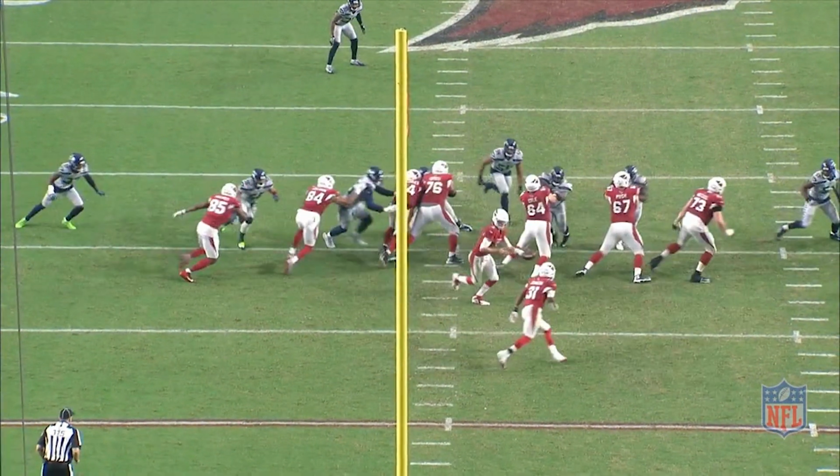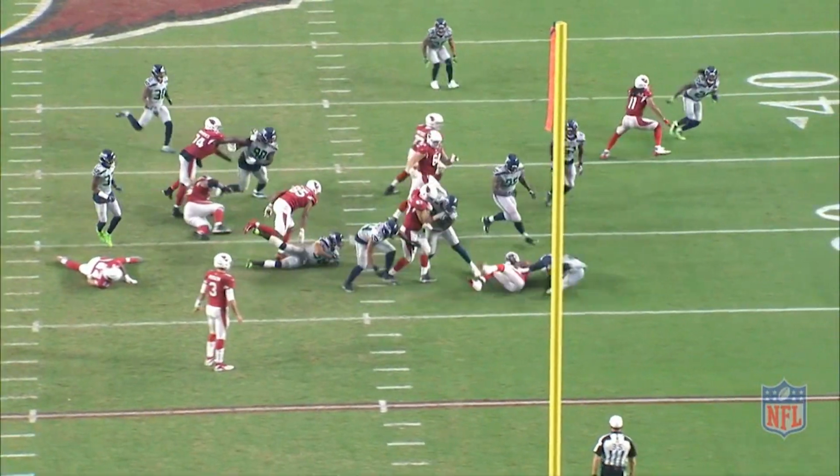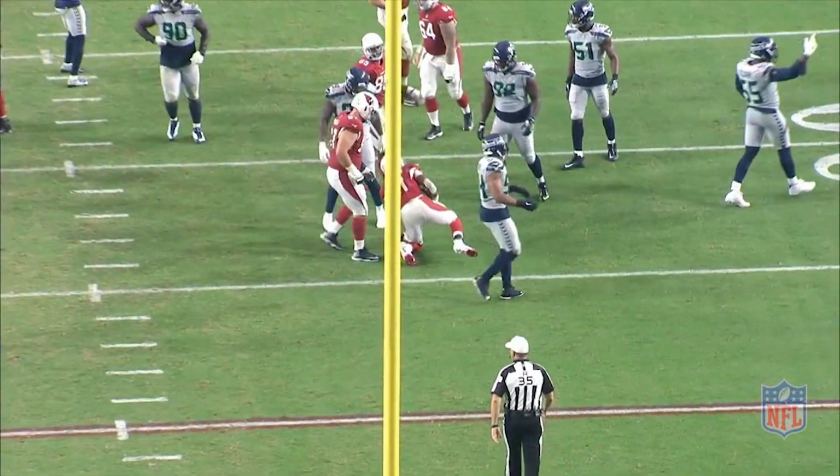Now, at the snap, let's take a look at the penetration that Seattle is getting, so that the right guard right here and the center are both stood up and walk backwards. And the tight end is beaten by Frank Clark across his face. When David Johnson gets the ball, he's got nowhere to go. They've got to get better up front in all phases, including the run game.